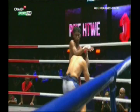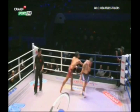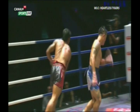Aggression was working until he landed. He got landed elbow to the face. There's a flush Htwe kick to the head. And this is what the crowd comes to see.